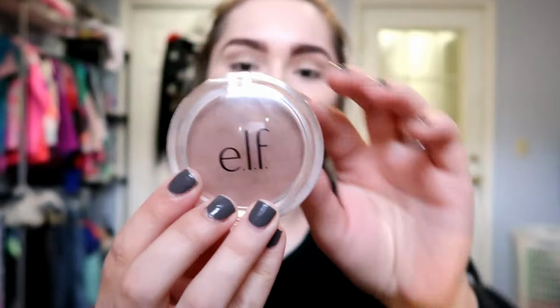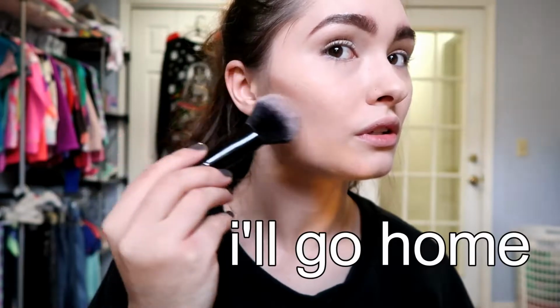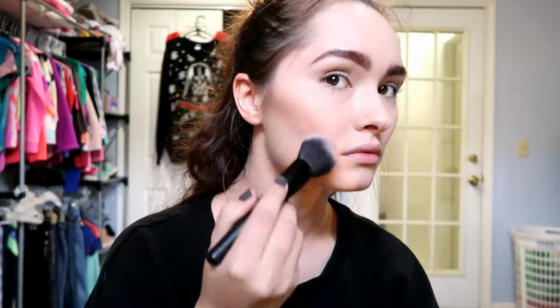I've been using this a lot recently and I'm kind of obsessed with it. It's really smooth, it blends really well, and it is so pigmented. My hand usually goes in heavy and ends up having to blend way more than I should have to blend, but that's okay.